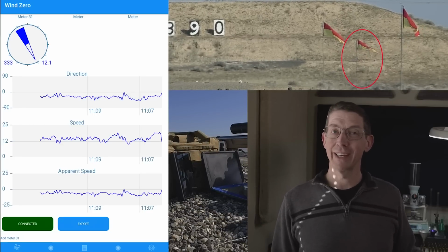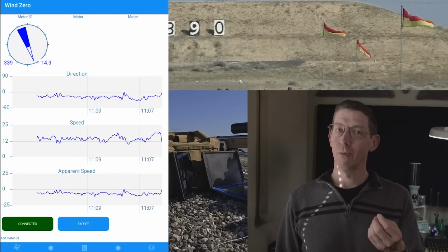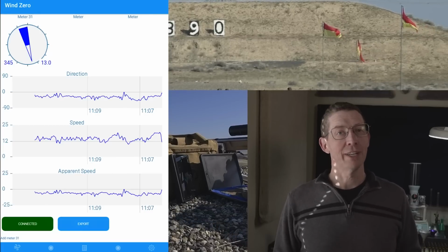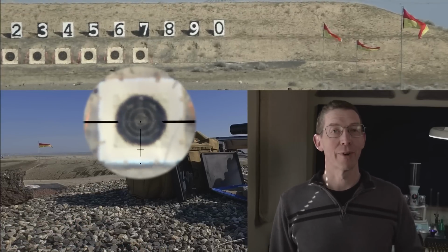Unfortunately, the left side flags are way over to the left and impossible to get in frame and still see the mirage, well, pointed the right direction. So you're going to have to read the mirage, the flags, and the Wind Zero simultaneously to see what the wind was at the shot. And by the way, I'm going to use my trigger cam to show you where I'm pointing the rifle.